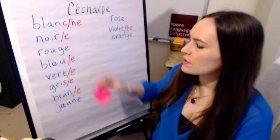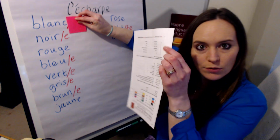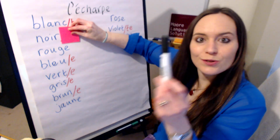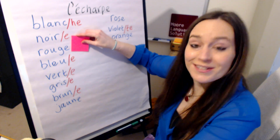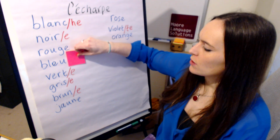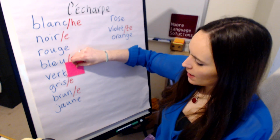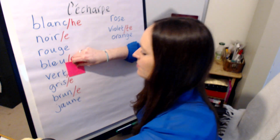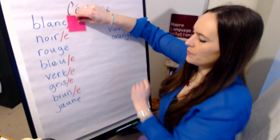Because these are the names of the colours. So we have blanc, like this paper, blanc, white. Noir, comme par exemple le stylo noir. Rouge, comme stylo rouge, like a red pen. So blanc, noir, rouge. Bleu, comme ma chemise. Vert, comme ça, par exemple. Green. Vert, bleu, rouge, noir, blanc.